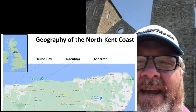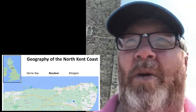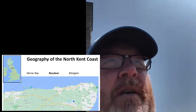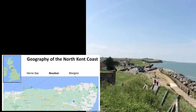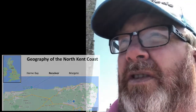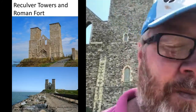I'm standing here today at a place called Reculver, about 9 miles north east of Canterbury. It's about 4 miles to the east of Herne Bay, which we can see over in this direction along the North Kent coast. And it's about 10 miles west of Margate, which we'll see in a little while on the other side. You can see behind me these impressive ruins, and this is the old parish church of Reculver.